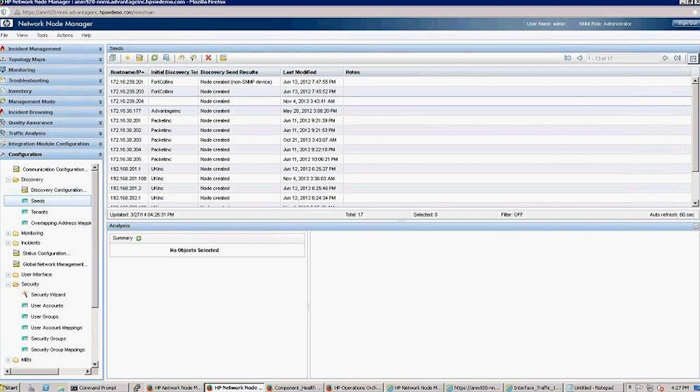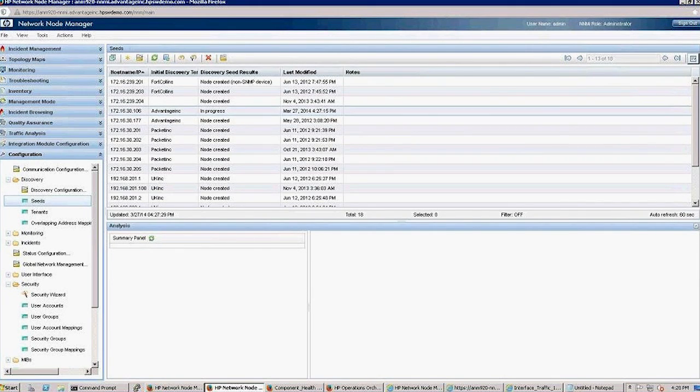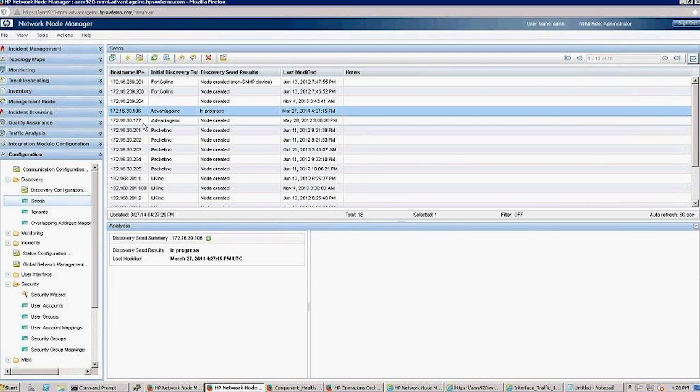So an example could be, let's say I want to add this device with the IP address. I'm using the IP address instead of the host name. And I want that to be part of my Advantage Inc. So next I do is save and close. The device is listed right here, and it shows right now that it is in progress. What it is trying right now is whatever SNMP community strings I have configured inside NNMi. It's trying to use all of them one by one to connect to that particular device. There could be a high possibility that the SNMP community string has not been defined yet.